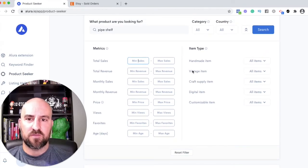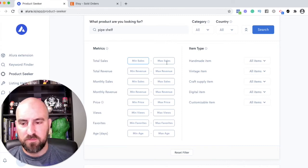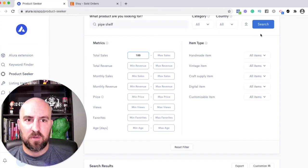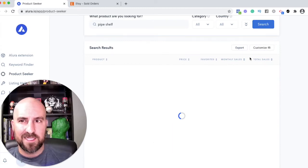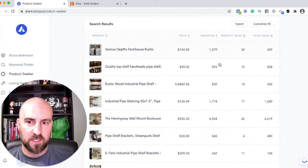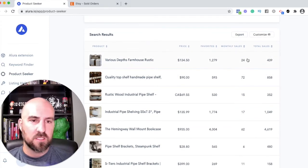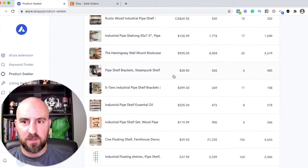So what I want to do here as far as total sales, or you can do it by revenue, whatever you want to do. I'm going to do minimum sales 100. So basically that's not going to give me anything below 100, and I'm going to search and see what comes up. See what listings come up where they're making more than 100 sales based on the keyword I put in there. And you can see there's plenty, a lot of listings that come up that have more than 100 total sales. And then it also breaks down the monthly sales. And this gives all the listings that come up under pipe shelving.